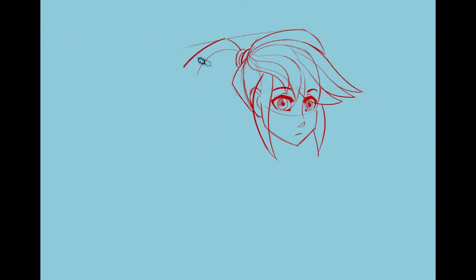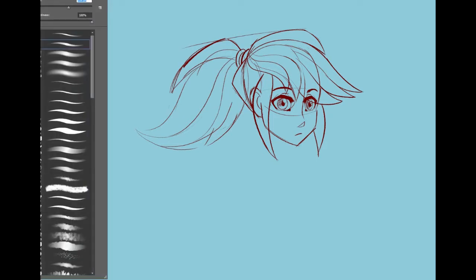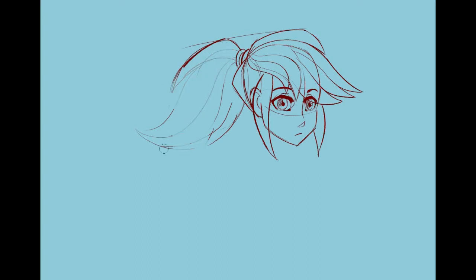I wanted to feel like the front of the hair. Feels a little bit like a fox's tail or something, but that's not necessarily a bad thing. Fox's tails are well-designed things. Let me lighten this up a little bit and I'll go over it.